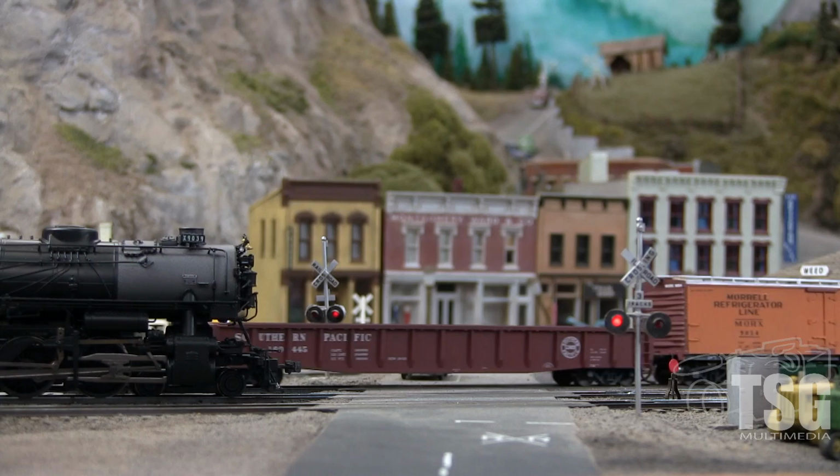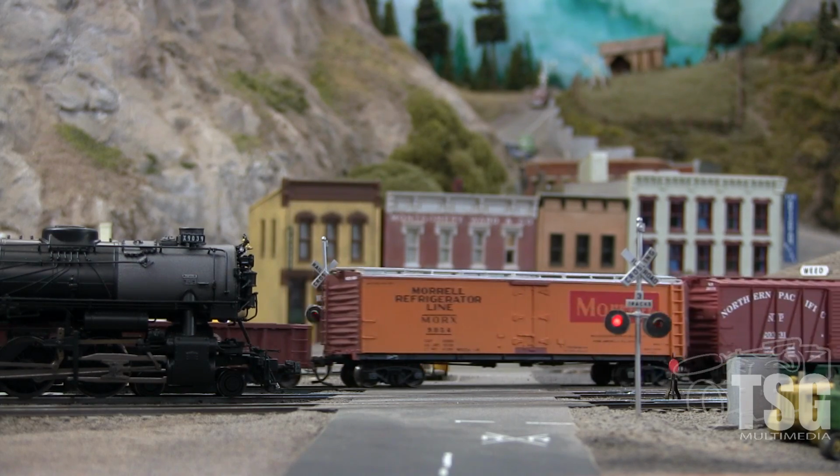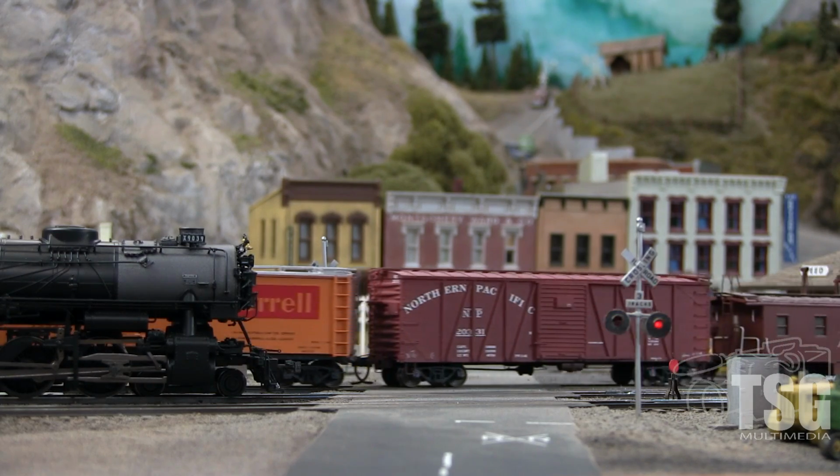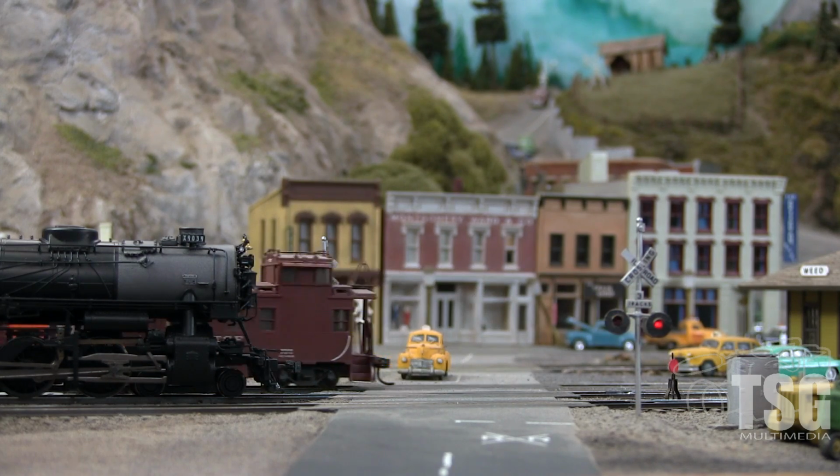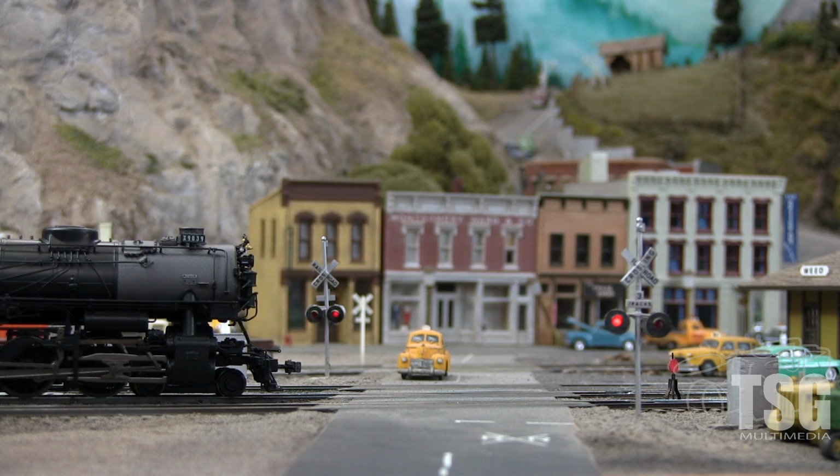The mountain side of our railroad is a single track railroad. In the middle at Weed is a siding, and these two trains are having a meet here. The steam locomotive is going to stop until the diesel-powered freight is in the clear, and then it will proceed on down the hill to Klamath Junction.